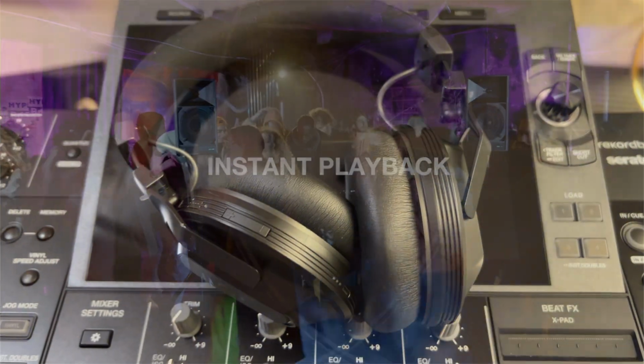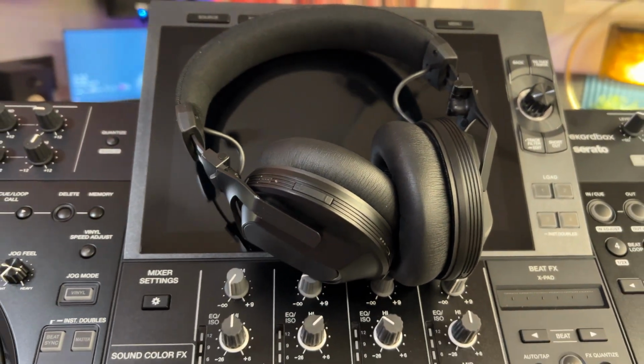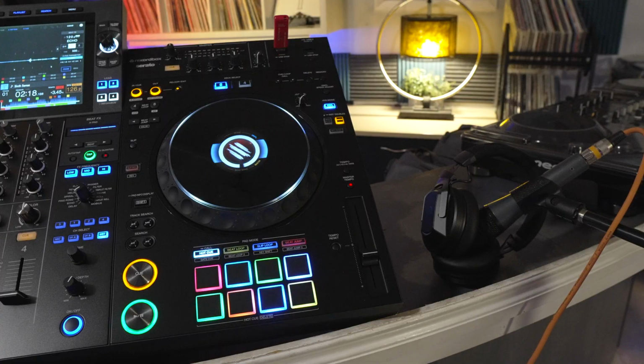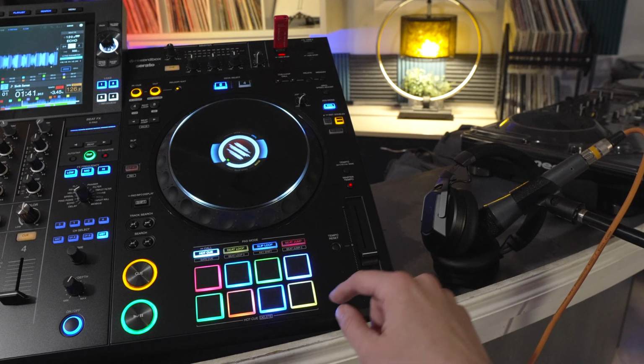I'll be reviewing the F10 headphones in an upcoming video, but I definitely wanted to test it with the AZ. To show the response time, I shoved my microphone into the headphones so you can hear what it sounds like to cue in them. And as you can see, it's very responsive and lag-free.